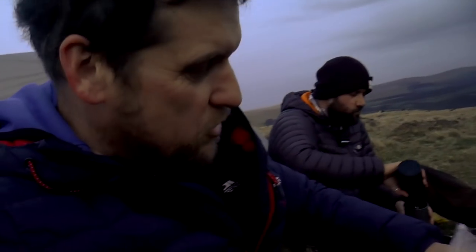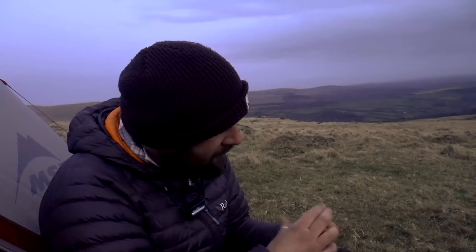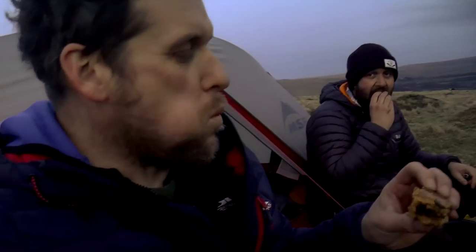Got one in here. I made a new batch, you see. So let's see what it's like. It's like three cakes in one. It's like Reese's Pieces, a flapjack, and a fruit loaf. That is good. I do love a flapjack.